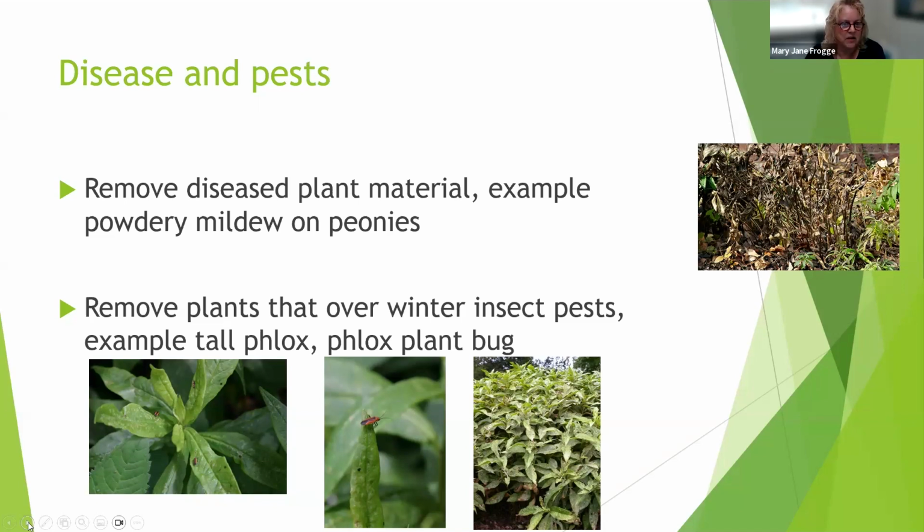Same thing with the tall phlox. Phlox plant bug is a huge issue. I've got some of it in my yard. So the best way to control it is to clean up those phlox plants, cut them to the ground. You don't have those overwintering places for the phlox plant bug, and you eliminate some of that pest problem, but you're not hurting the pollinators in the process. Because again, the phlox stems aren't hollow.